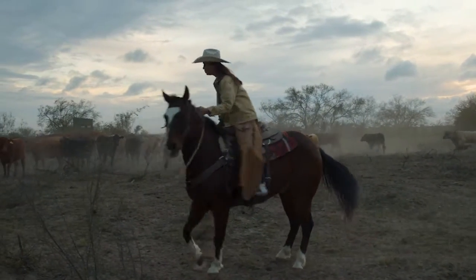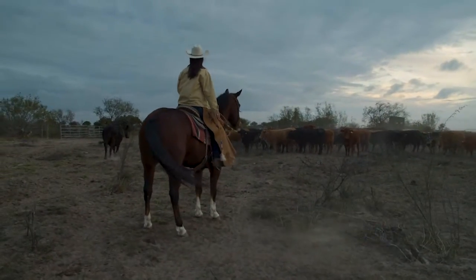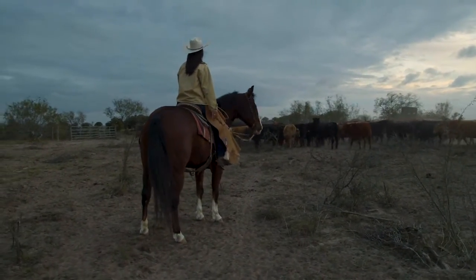We needed to make the change. We've done cow-calf, we've done registered, commercial, and now our dream was to finish off our cattle ourselves and be able to offer this healthy beef to local stores, local butcher shops, households, and we feel that we have hands-on by living out here every day, and that we will be able to offer the best healthy product.